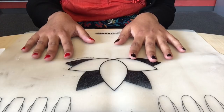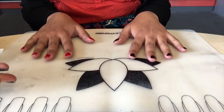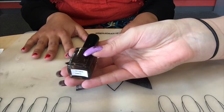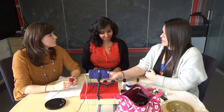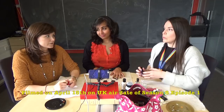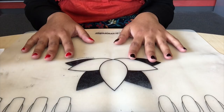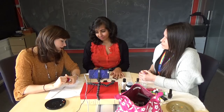So we should say ahead of time, we have already painted Johanna's nails. Michaela, would you like to run through your colour choice before we start? Yes, I have gone with this wonderful one from Prism Polish, called Drogon. Very Game of Thrones. And I went with this beautiful red, an OPI red called Big Apple Red. I think we both went for our colours because we were trying to emulate blood.